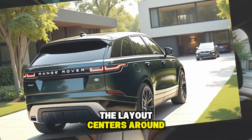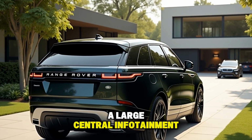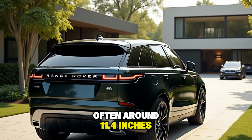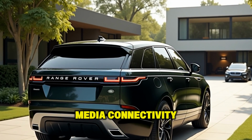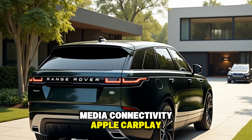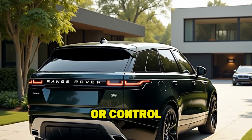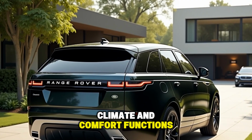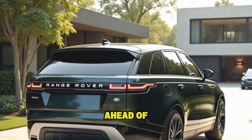The layout centers around dual, or in some markets triple, touchscreens: a large central infotainment display, often around 11.4 inches, using the Pivi Pro software, that handles navigation, media, connectivity, Apple CarPlay, Android Auto, and vehicle settings, and below that a secondary touchscreen or control surface for climate and comfort functions. Some trims may also offer a digital instrument cluster ahead of the driver.